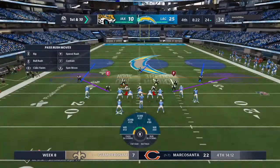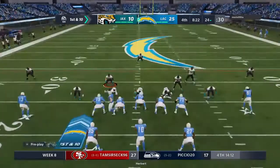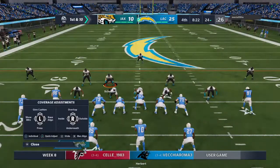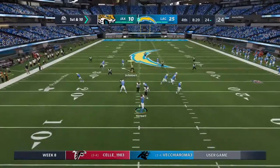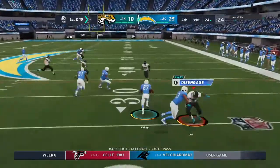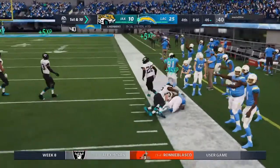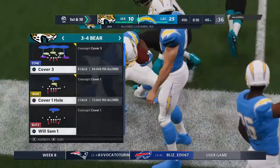The Charger drive about to get going. They've got a chance now to put this game away following that last defensive stop and punt. Herbert setting up to throw on 1st down. Setting up the screen to Kelly. And with the out of bounds, but able to get it up past the 45. Good pick up there, 22.